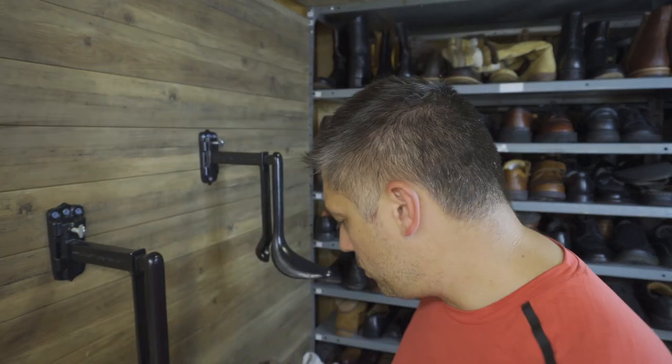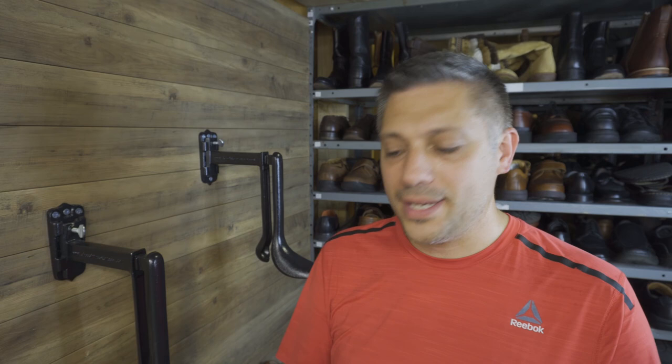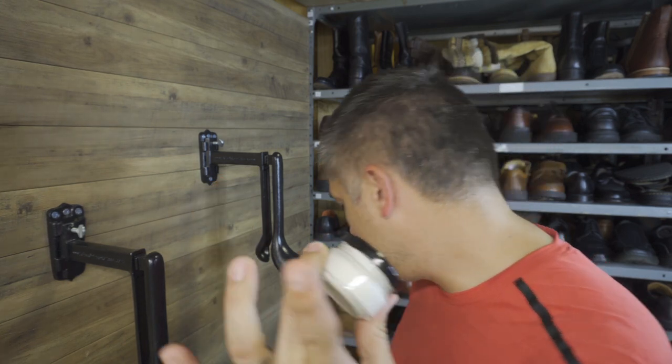And then what I'm gonna do is follow it up with a really, really strong conditioner, and that is Reptan by Saphir. This stuff is amazing. It's good for any type of exotic skin, whether it's crocodile, alligator, shark skin, you name it. Any type of exotic skin, this stuff will work.